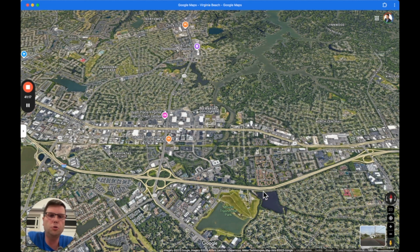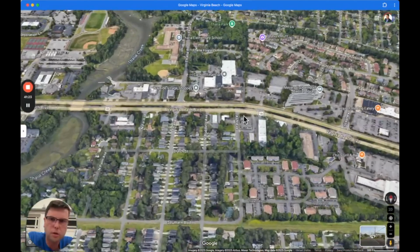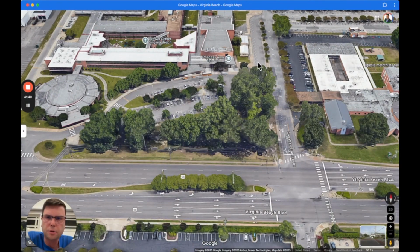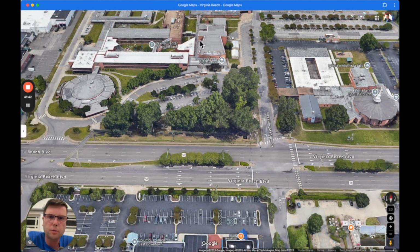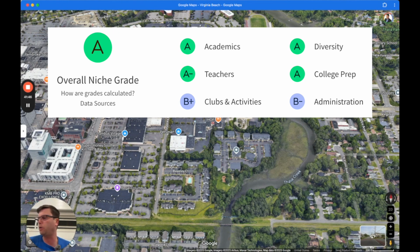So let me get another school for you. That would be Princess Anne High School. And actually, let me zoom in here and see if I can show you where Princess Anne High School is. It's actually right there hidden. This is all Princess Anne High School right here. So there's the park, there's Princess Anne High School. Anyways, Princess Anne High School down in the town center area. Princess Anne High School was given an overall grade of an A.